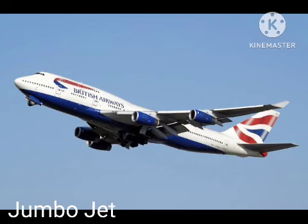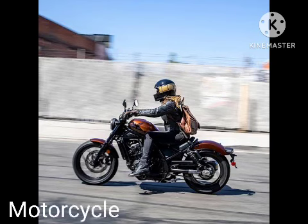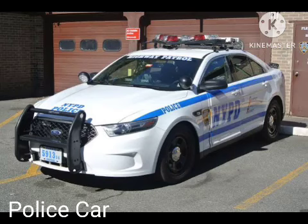J is for jumbo jet. K is for kayak. L is for locomotive. M is for motorcycle. N is for narrowboat. O is for ocean liner. P is for police car.